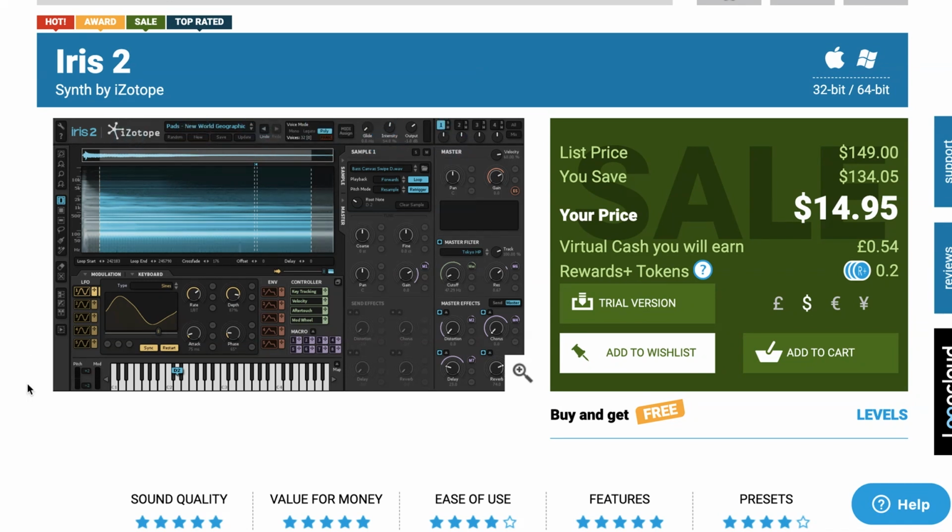Another big dollar deal this week, Iris 2, lowest price I've ever seen it, $14.95. Isotope's synth, very creative synth. I've used this on tons of stuff.